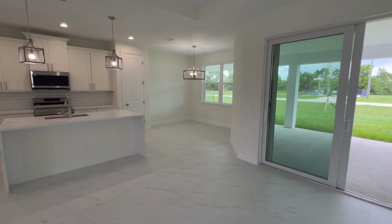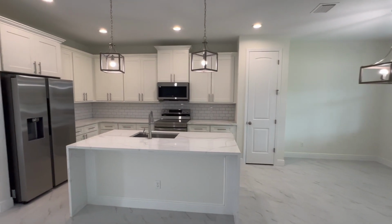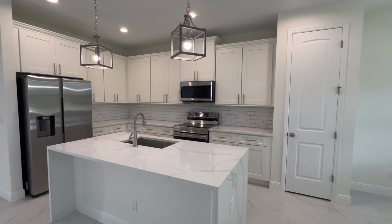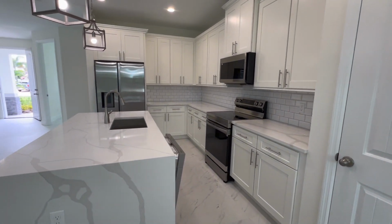And although this home is completed and for sale, I really like how this builder is very selective in finding lots in great neighborhoods throughout West Port St Lucie, and he has different floor plans and models available to build that you can put your own custom design on.